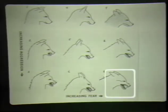Notice how the animal in the bottom right picture shows a simultaneously combined expression or superimposition of the submissive or fearful grin with the aggressive snarl. This is typical of the fear biter. It is a sign of ambivalence. So, dogs can show not only one expression, they can vary the intensity of the expression, and they can combine more than one expression at the same time.